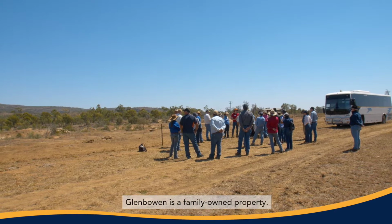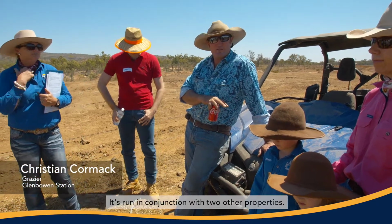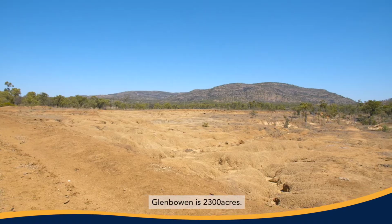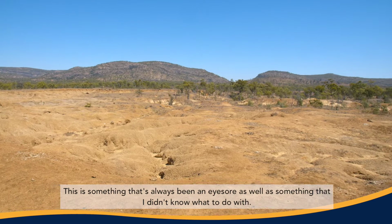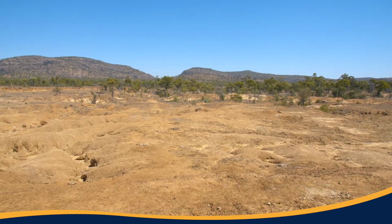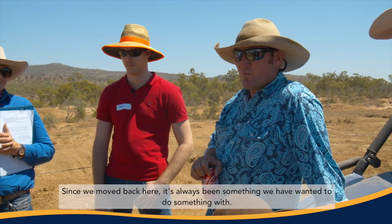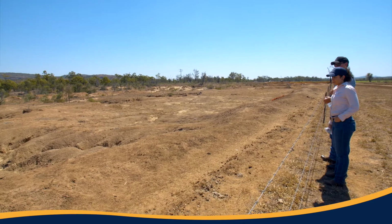Glen Bowen is a family-owned property. It's run in conjunction with 2 other properties. Glen Bowen's 2,300 acres. This is something that's always been an eyesore, as well as something that I didn't know what to do with. Since we moved back, it's always been something we've wanted to do something with.